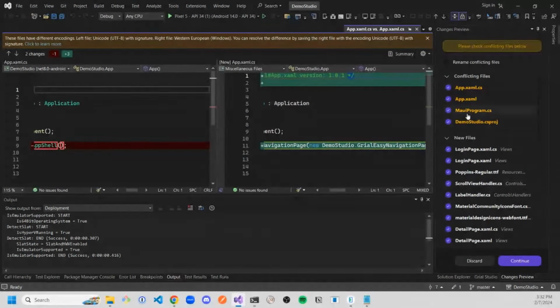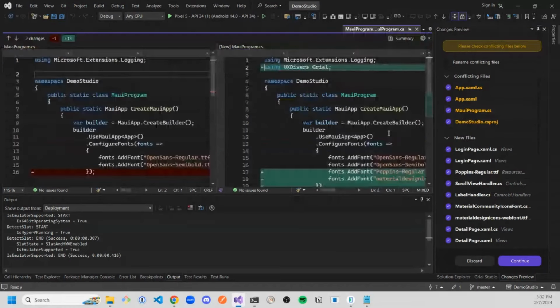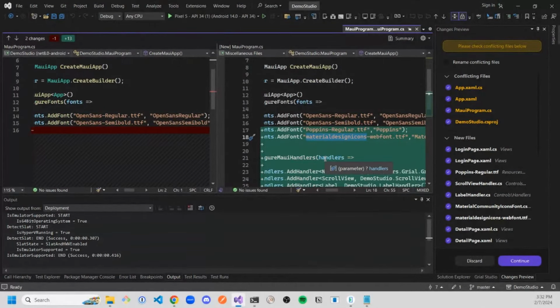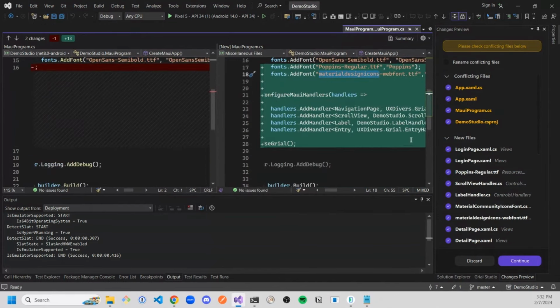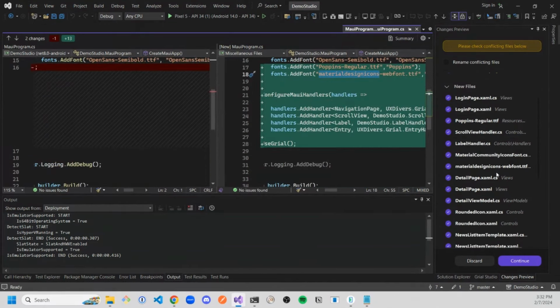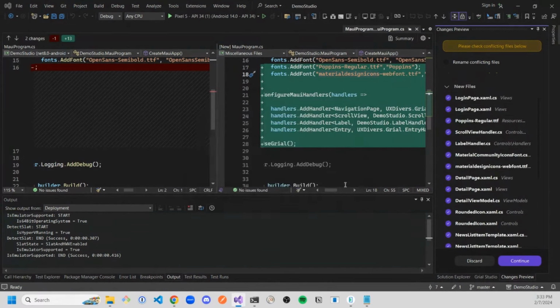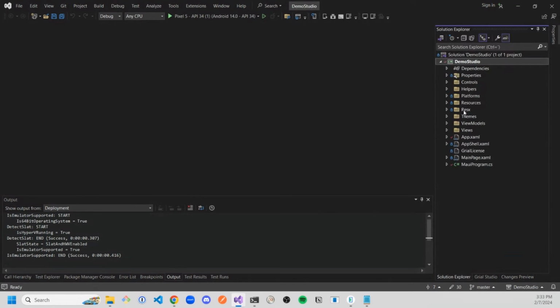If we open the MAUI program, for instance, you can see that it's going to install a few fonts. Material design icons is the font that we use in the free screens. And it declares a few hundreds there. And here you have the new stuff, like the pages and templates and everything. So let's hit continue. Okay. And let's close this diff. And now let's run this.